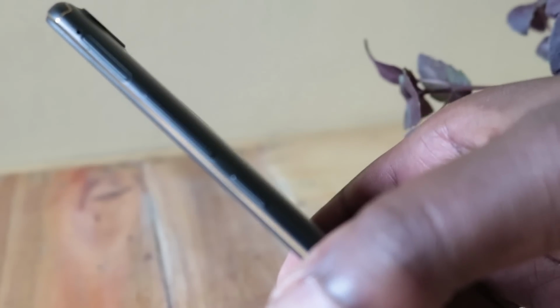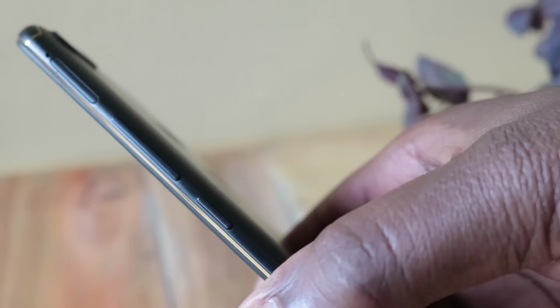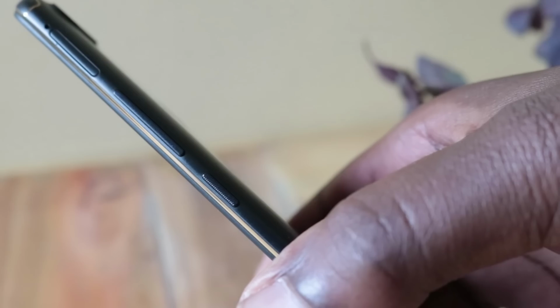So still on the design, we do have its curved back. It's slightly curved to ensure that you can actually hold it in your hand and feel comfortable with it. And the phone just feels good. Like there's no better way to describe it than that it has a good feeling in the hand.